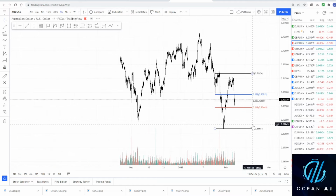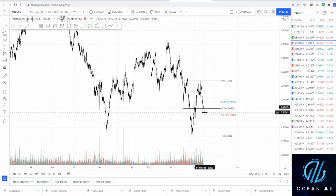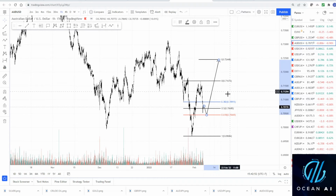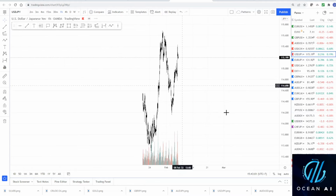The Aussie looking the same. We've had that last low in here, so now looking for a move up. Same thing here, I think we might get one more little move down Monday morning, down to the 61%. Then looking for at least an ABCD up to 72.44 area. Monday morning's critical with a lot of these things. See where we're going, then find a level to get long, I think.